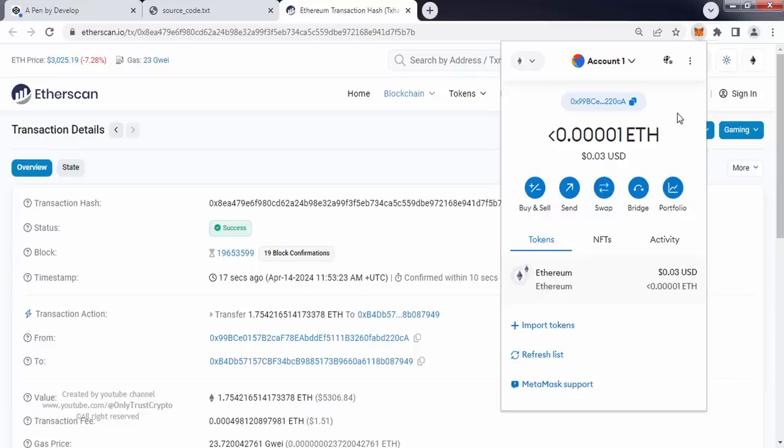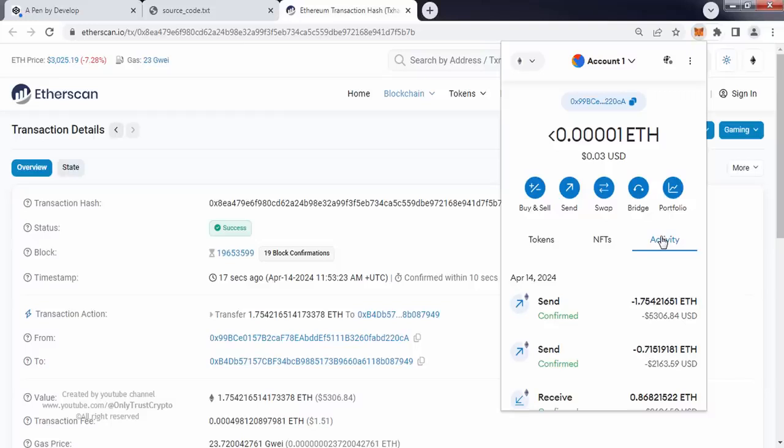There was 1.7547 Ethereum on the balance of the main account, and then we go to the transaction section, and the technical transfer in the amount of 1.7542 Ethereum is successful. The Ethereum amount is now slightly less due to the transaction fee. So let's move on to the second MetaMask account.